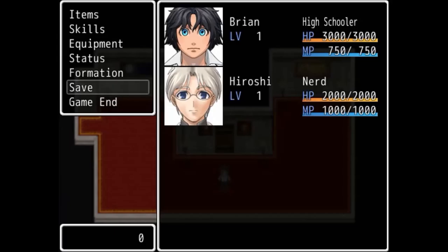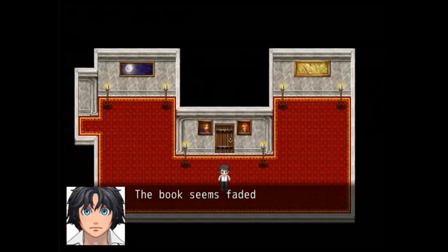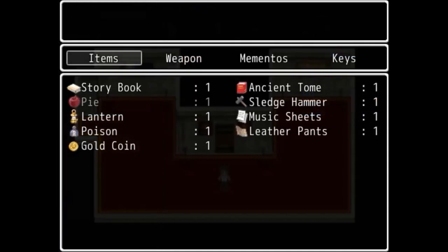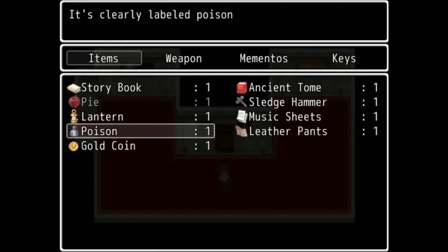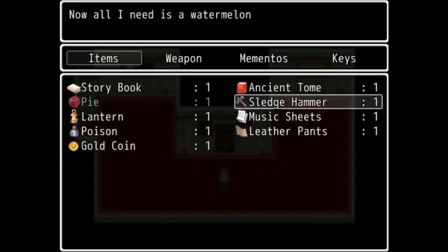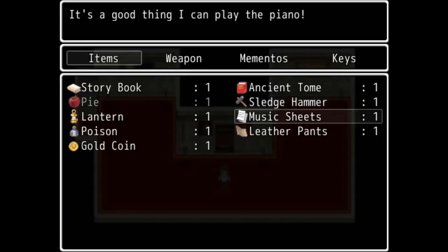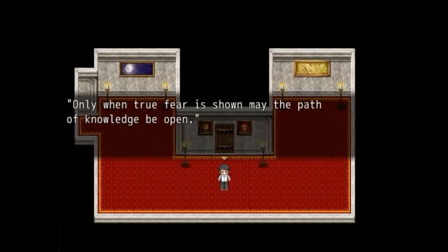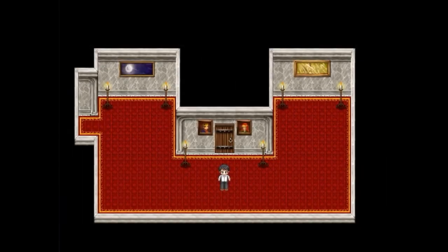I don't think there was anything else. What else have I got? Oh, yeah. Okay. Items, let's see. It's clearly labeled poison. That's used for something, but I don't want to... It's some currency, a gold coin, music sheet, a sledgehammer. So, that's used for breaking something. I feel like that's used to solve something. What's the ancient tome? Only when true fear is shown, the main path of knowledge will be open. Hmm.